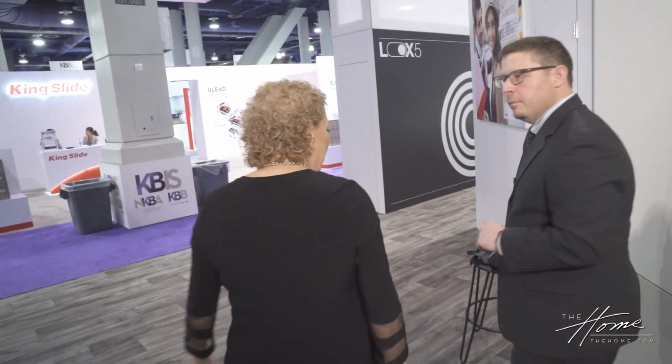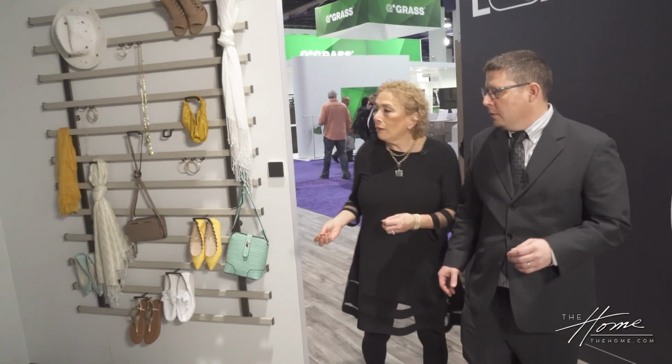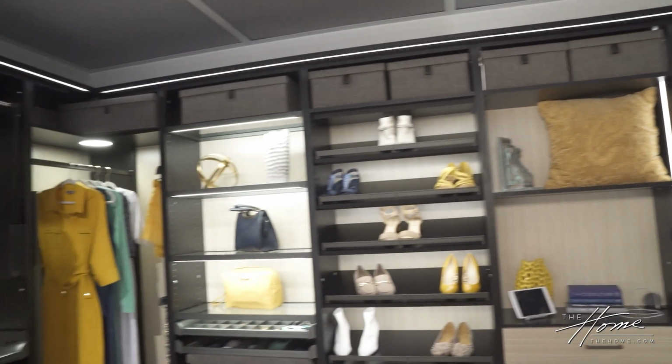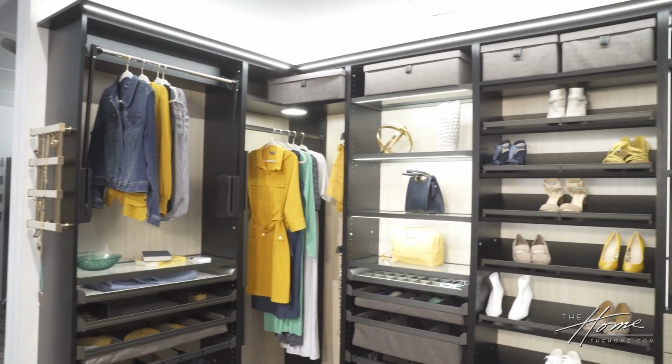Let's look at some other pieces you have. So you told me you have some interesting new products for the closet. Yes. So first, let me actually make sure we get the closet all lit up. So this is all our Lux 5 generation of lighting.